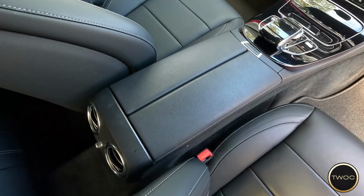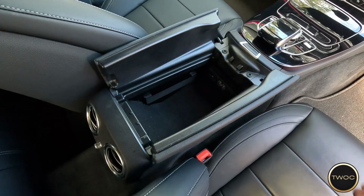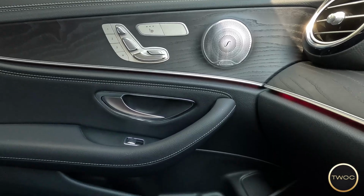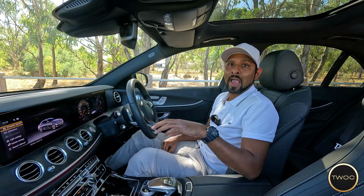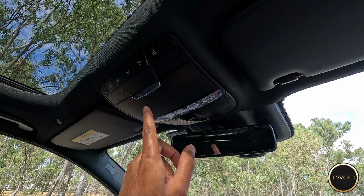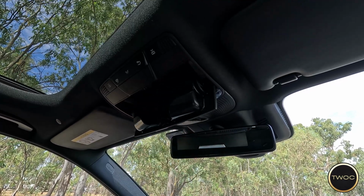fob. Under the center armrest, which opens outwards from the middle, you find more space, an elastic strap, 2 USB-A ports, and an SD card reader for media. The front doors also get decent sized bins with bottle holders, and along with the ceiling controls for interior lighting and the sunroof, Mercedes have even thrown in a sunglass holder for your shades.